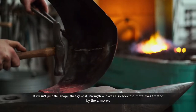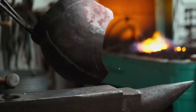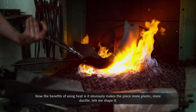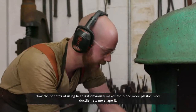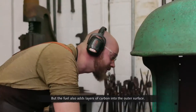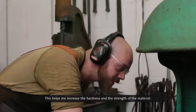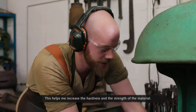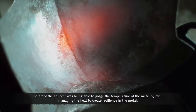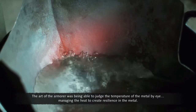It wasn't just the shape that gave it strength. It was also how the metal was treated by the armorer. Now, the benefits of using heat is it obviously makes the piece more plastic, more ductile, lets me shape it. But the fuel also adds layers of carbon into the outer surface. This helps me increase the hardness and strength of the material. The art of the armorer was being able to judge the temperature of the metal by eye, managing the heat to create resilience in the metal.